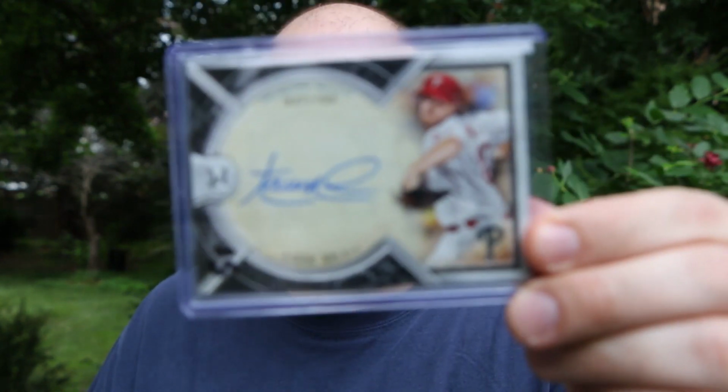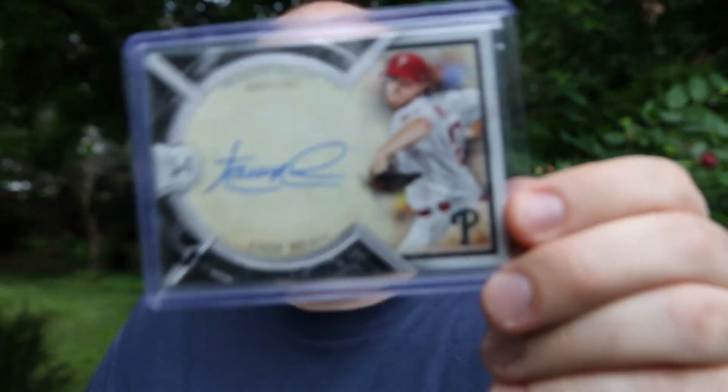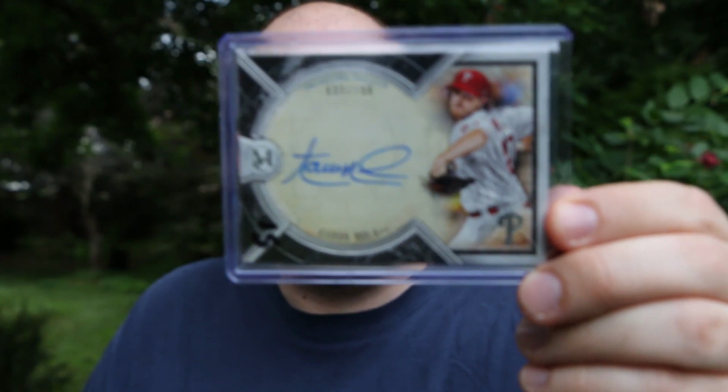Next thing I have here is an Aaron Nola auto out of Museum. Nice looking card overall. Nola hasn't really been in as many products lately. He was in a ton of products his rookie year, but the last few years he's in some stuff, but not a lot.